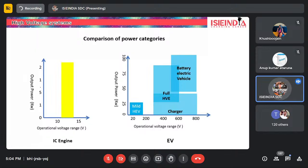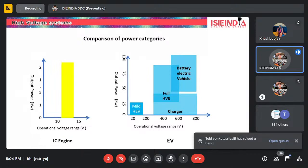There are plenty of varieties available, like fuel cell vehicles, hybrid electric vehicles, battery electric vehicles, and mild hybrid electric vehicles. A mild hybrid electric vehicle is almost similar to our IC engine vehicle, but still some mild hybrid vehicles go up to 100 volts or nearly 200 volts in their voltage range. So we have to know how we can differentiate high voltage and low voltage. Of course, we know that high voltage is dangerous to humans. First of all, we have to define what exactly high voltage is.